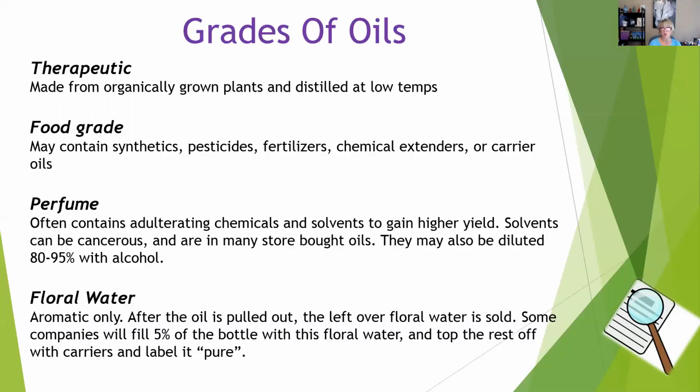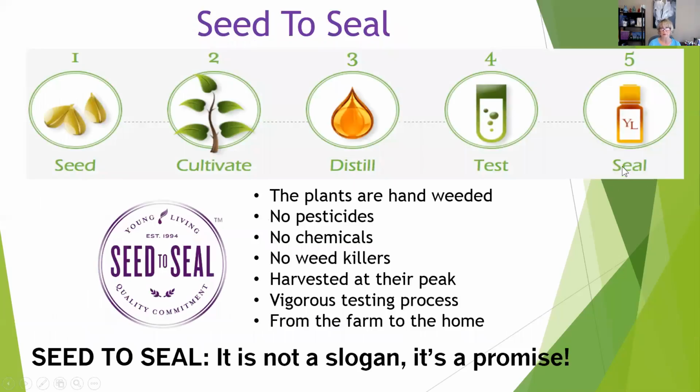And then we have floral water, which is basically the water that's left over after the oils have been distilled. And many companies use this floral water to fill their bottles with, they may put 5% of the oil in there and then fill the rest with floral water. That's why those oils can be a whole lot cheaper.